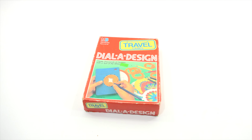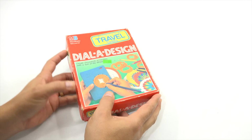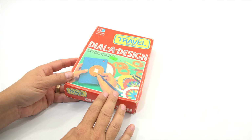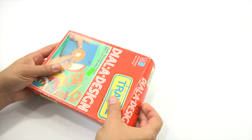I'll try not to stop until I get to one I really can't do on video. Now this one, $1.97. As soon as I saw Milton Bradley travel games, I knew I'd add it to my travel game collection. I've got some of these. And then I was able to open this one up. This is from 1989, $1.97.